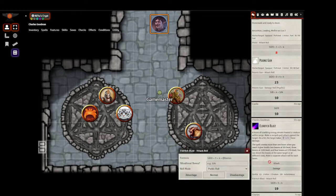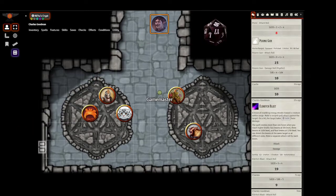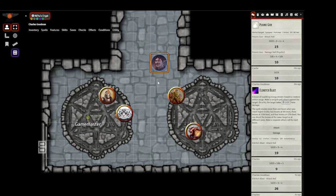Alright, second attack. Nice. Alright. Definitely hits. Yeah, okay, you're good. Blast it. Yeah, that's 17. Yeah, no, it is dissipated. 5, 10. 17 damage? 20, oh my gosh. 30. Other blasts.